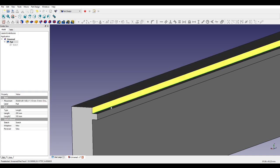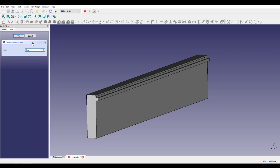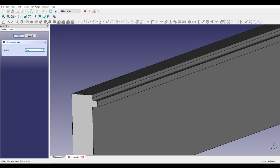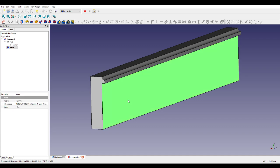I think printing these as a solid block should make this easier. I put a fillet, not a chamfer, along that line. 1.9. There we go. It looks like a really fat number 1.